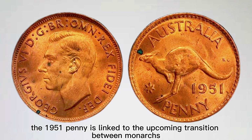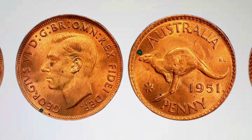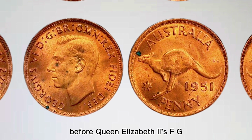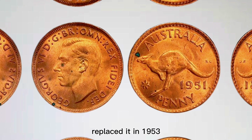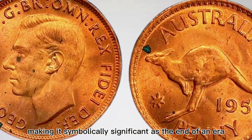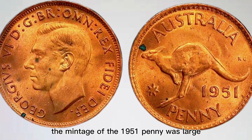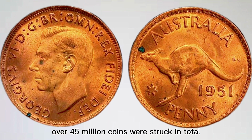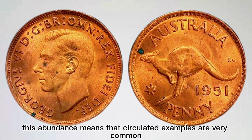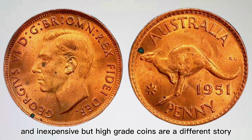Furthermore, the 1951 penny is linked to the upcoming transition between monarchs. It was one of the last pennies to feature George VI before Queen Elizabeth II's effigy replaced it in 1953, making it symbolically significant as the end of an era. The mintage of the 1951 penny was large. Over 45 million coins were struck in total. This abundance means that circulated examples are very common and inexpensive. But high-grade coins are a different story.